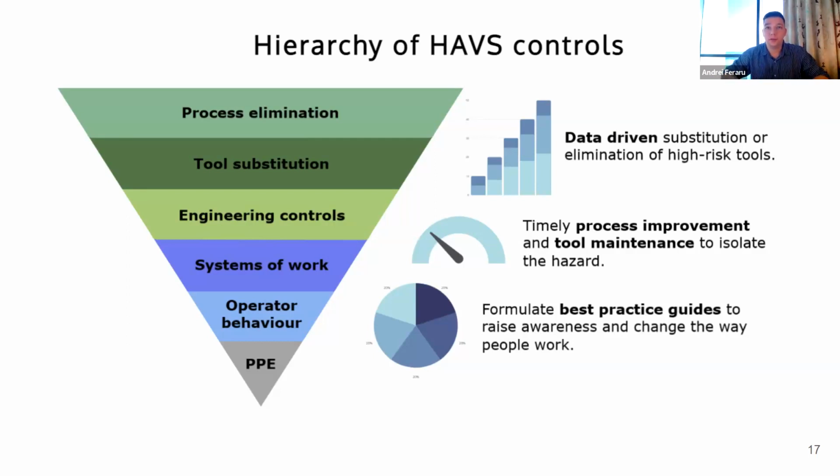And I know there are anti-vibration gloves or vibration dampening gloves out there, but there are studies published, and I can share them with anybody interested after the webinar, that clearly show anti-vibration gloves are not very effective, and usually they tailor anti-vibration gloves for specific tools. So you can't just get an anti-vibration glove and use them with all the tools that you have.